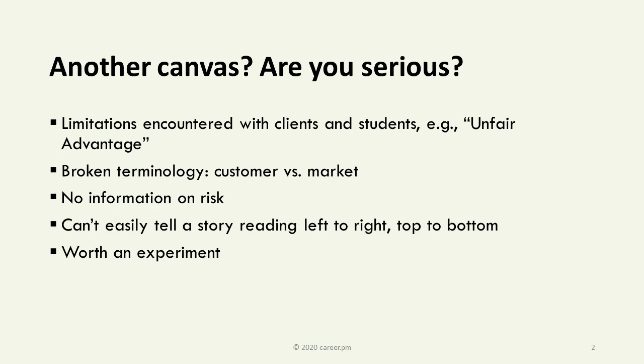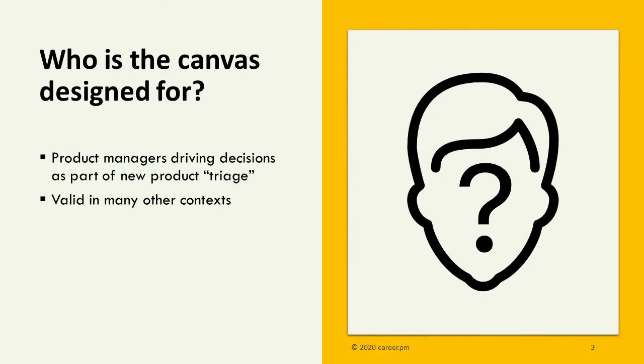We did. The response has been great. Like all good product managers, we are optimizing for a target market. We are looking primarily at product managers who want to drive a decision as part of what we call triage. So this is before you start formal product discovery. You have a bunch of ideas for products. You can put a canvas together very quickly, socialize that, get input, and it can help you decide which ones have legs, which ones you should invest in, because product discovery itself is a lot of effort.